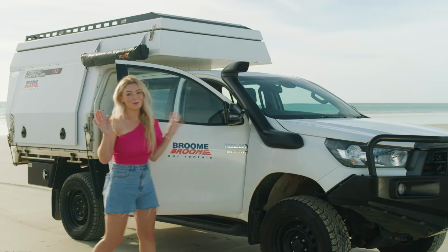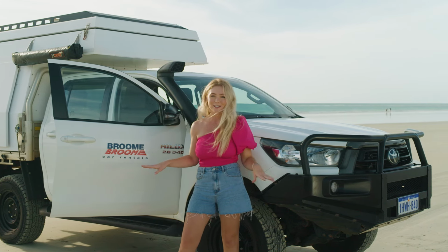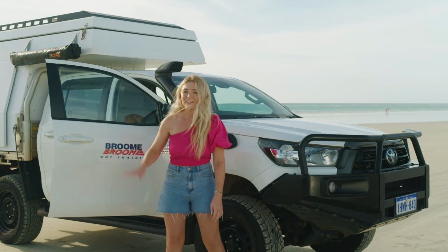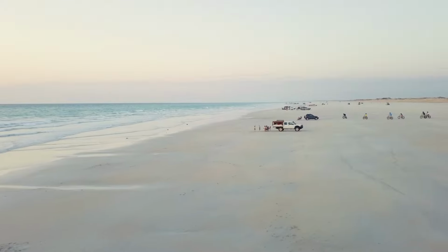Well, this looks like a pretty good spot to me. This four-wheel drive is purpose-built for the Kimberley and difficult terrain, so there's no need to worry about towing a camper trailer around and thinking, where am I going to park? This is all built onto the back of a Hilux utility, making it as simple as driving and reversing a normal car.